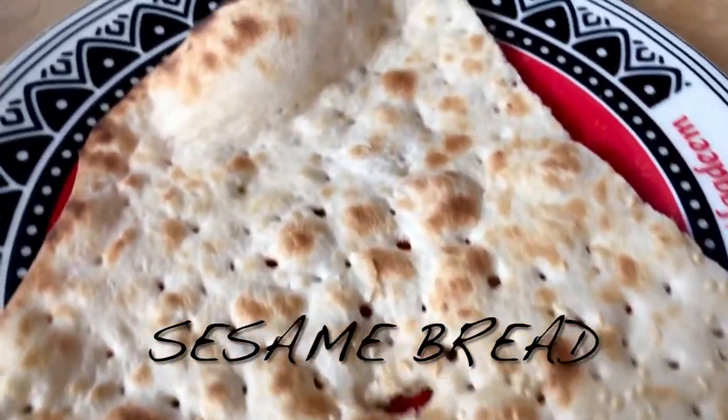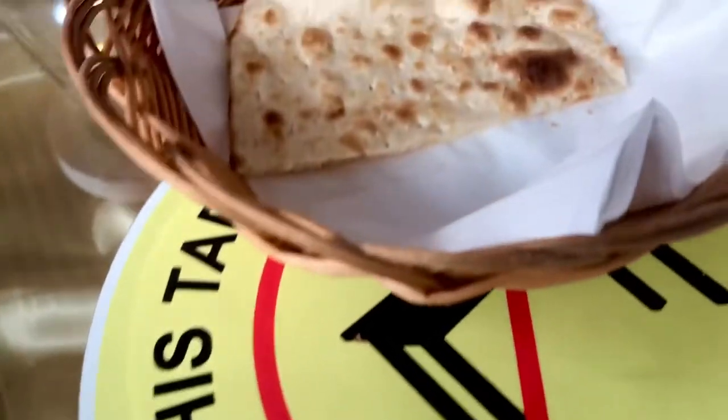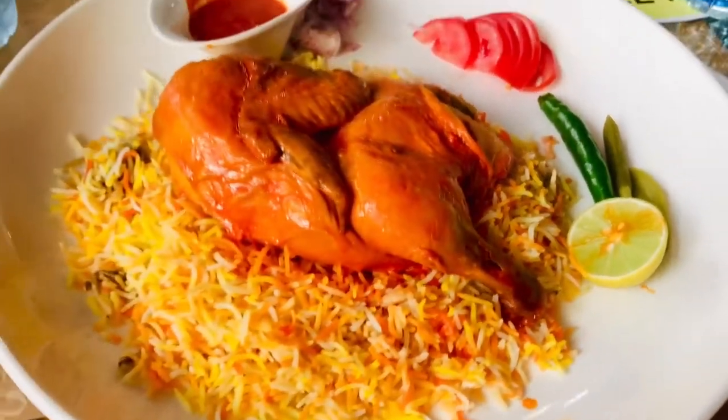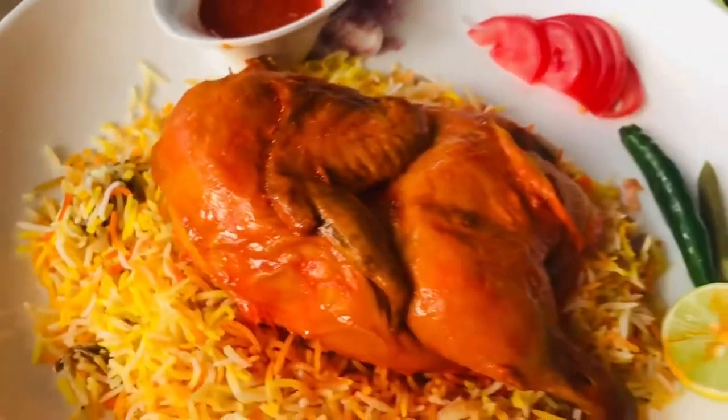This is some sesame bread that goes well with the hummus that was given to us. The chicken was really delicious, and the portion will last you for a good 2 days.